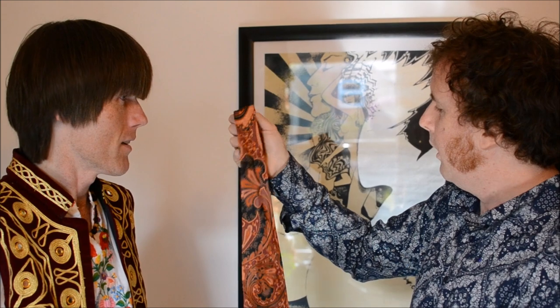It's not been dunked in any red wine, which is lovely. Or tomato ketchup or cream. No, it's in immaculate condition. It's a beautiful tie, it really is. I think Paul McCartney would have definitely loved to wear something like that. Well, probably did, didn't he?